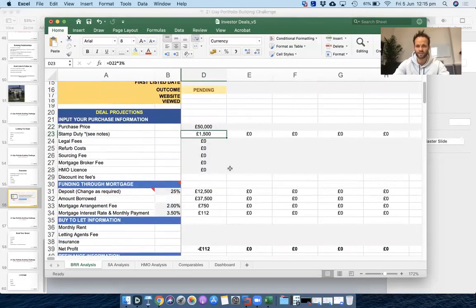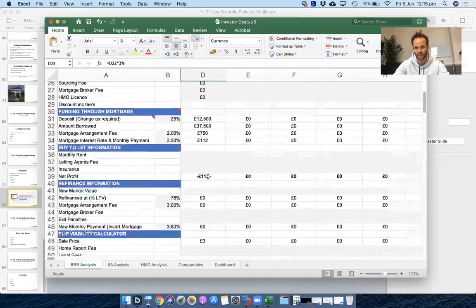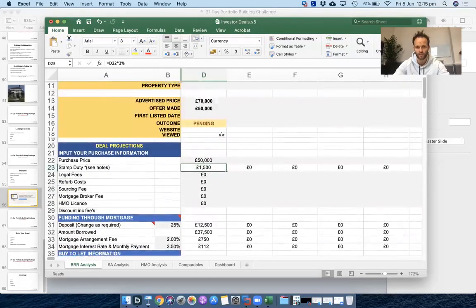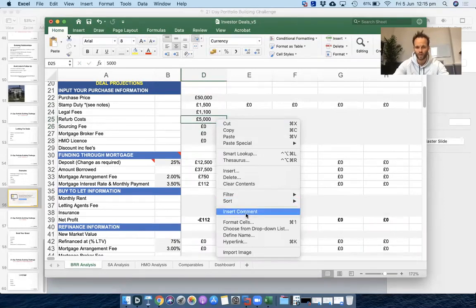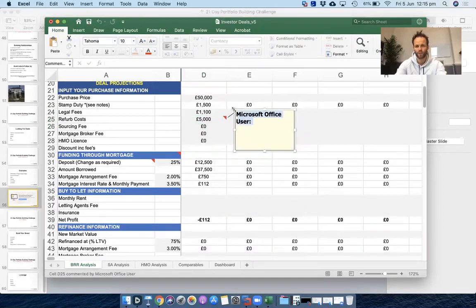The grey areas of this are what I need to fill in, and then as you'll see as we go through, the numbers start to populate themselves. So legal fees, grand, and then obviously you might have your refurb costs. I then also put notes, so I would click here and put a comment in, and I would write exactly what my notes were.